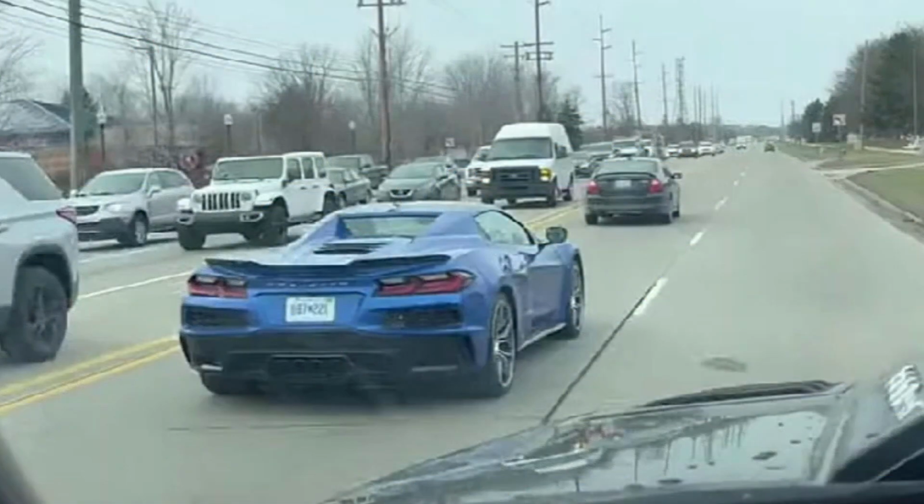Our next set of news comes from a YouTuber called Detroit Muscle 313. I'll put a link on there as well. But he came across this C8 Z06 driving around in Detroit, which is pretty cool.